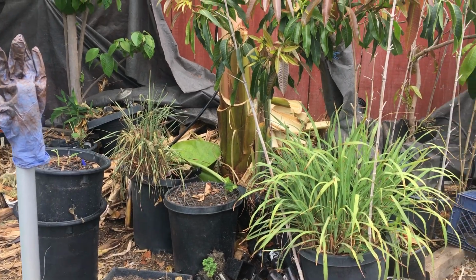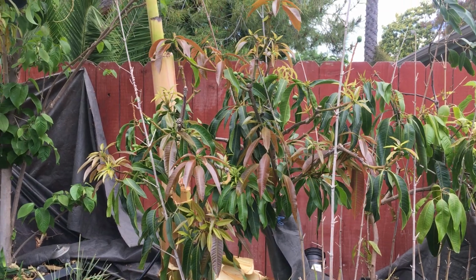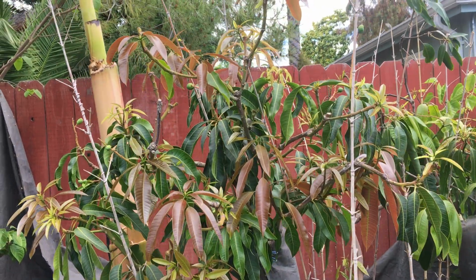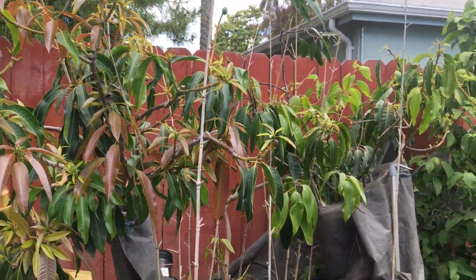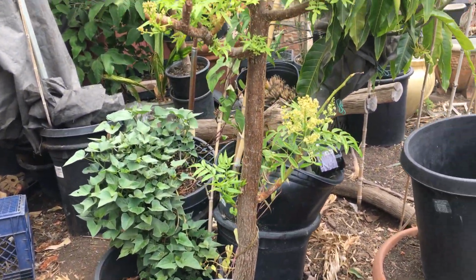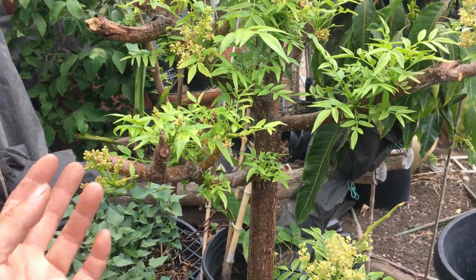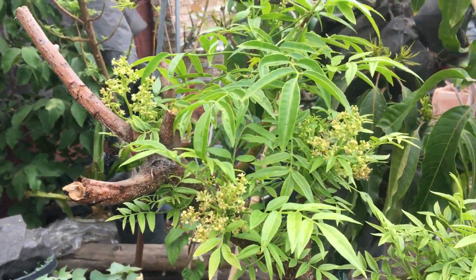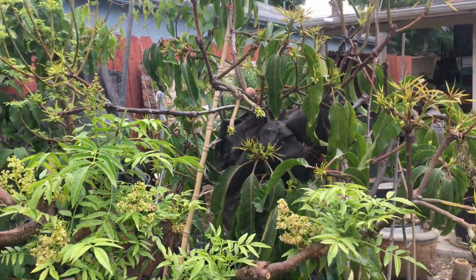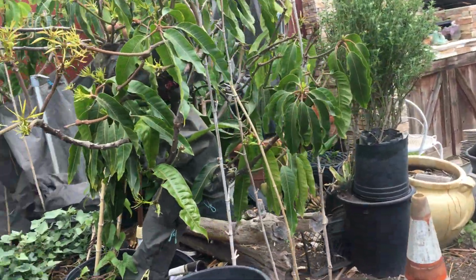And here you can see mangoes are pushing out new leaves like crazy. This is the June plum. Did not get any fruit last year, so hopefully this year flowers will make it. Yeah, look at all the new leaves pushing out.